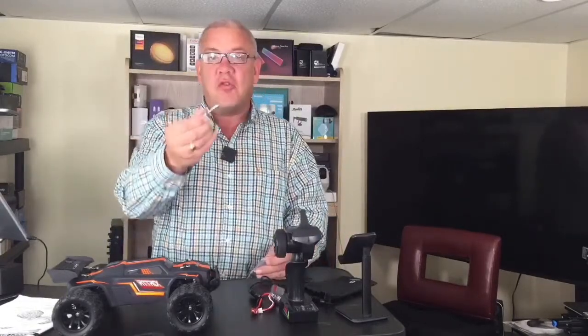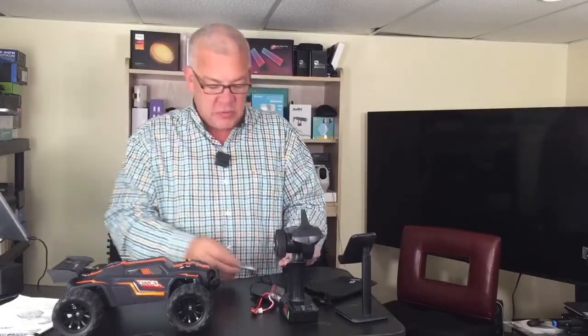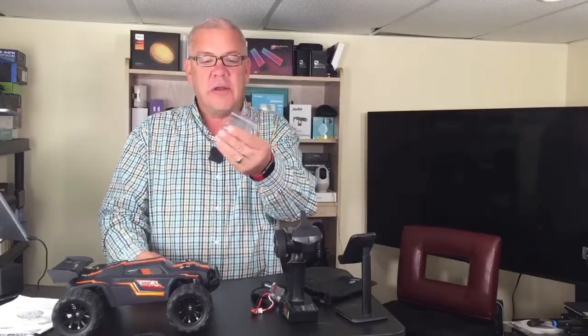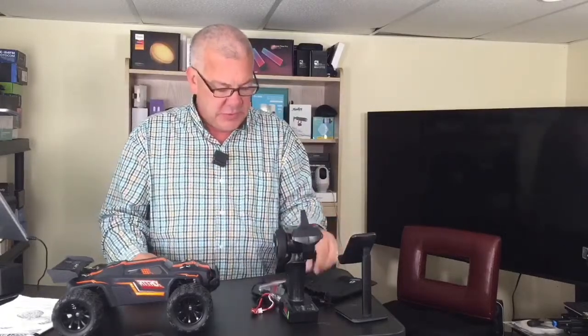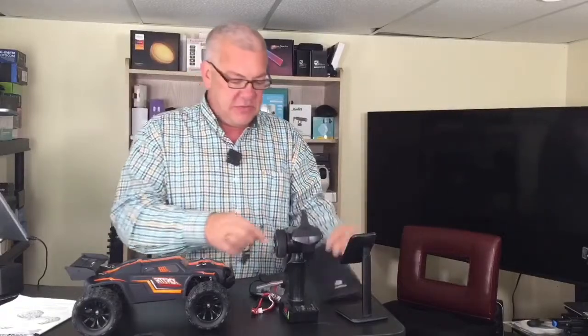You've got some extra tools here as well for adjusting and tightening maybe the shocks and the wheels, and some extra parts and clips for other things that we're going to talk about in just a little bit. You've got a nice cleaning brush here for making sure all the parts that need to move are cleaned up. And everything comes together in this nice carrying bag.